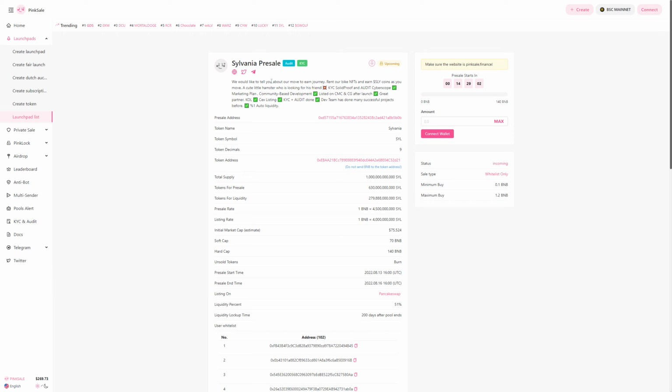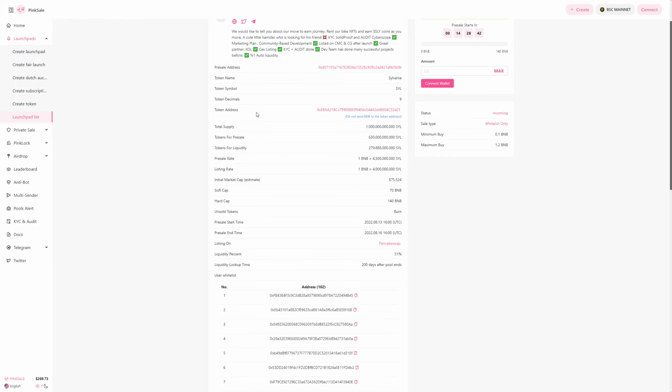We would like to tell you about our move to earn journey. Rent our bike NFTs and earn slide coins as you move. A cute little hamster is looking for his friend. KYC, solid proof, and audit Cyberscope. Marketing plan, community-based development, listed on CMC and CG after launch. Great partners, KOL, CEX listing, the audits and stuff done. Dev team has done several projects before. 1% auto liquidity. That don't seem too bad, right?